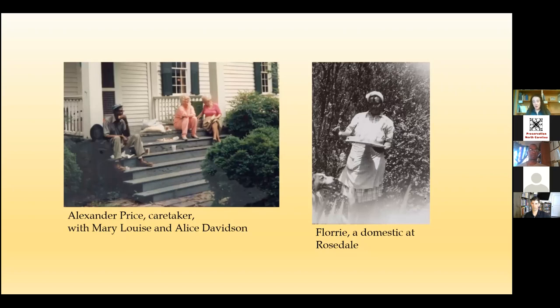We're continuing our research to try to find out more about Flory. At this point, we don't even know her last name, but we're working to find out more about her and to be able to share more about her story and Mr. Price and the other African-Americans that we know lived and worked at Rosedale. These are the interpretation practices we are following, and we hope to continue to add to our wealth of knowledge and add those in our short stories as we share Rosedale with our visitors and our guests.